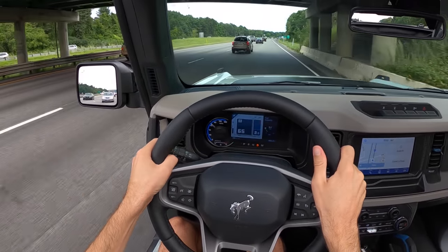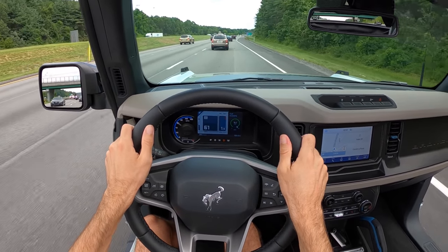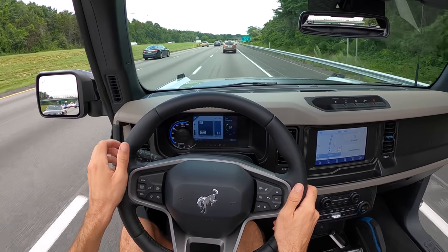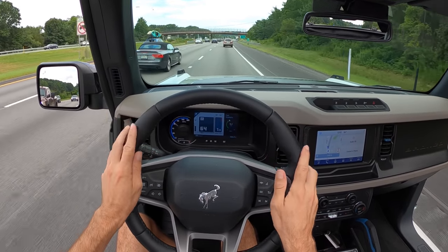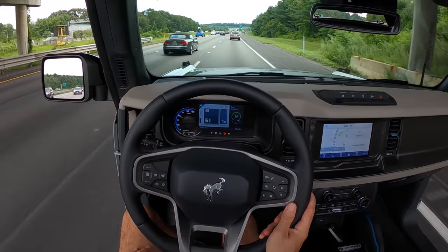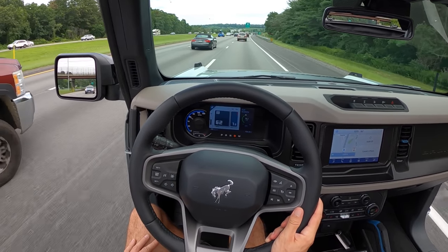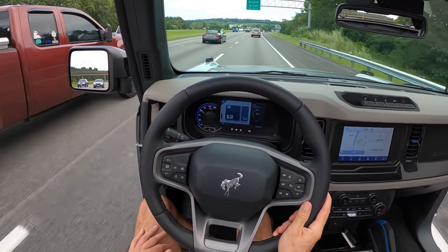But it does handle quite well. I mean, obviously signs of body roll, not to be unexpected, but easy enough to handle, easy enough to drive. And once we're out here, it's a pretty happy place to be at 65 miles an hour. I gotta say, bravo to Ford on the driving dynamics of what is essentially a pretty intense off-road cruiser. This does an amazing job at being a daily driver.